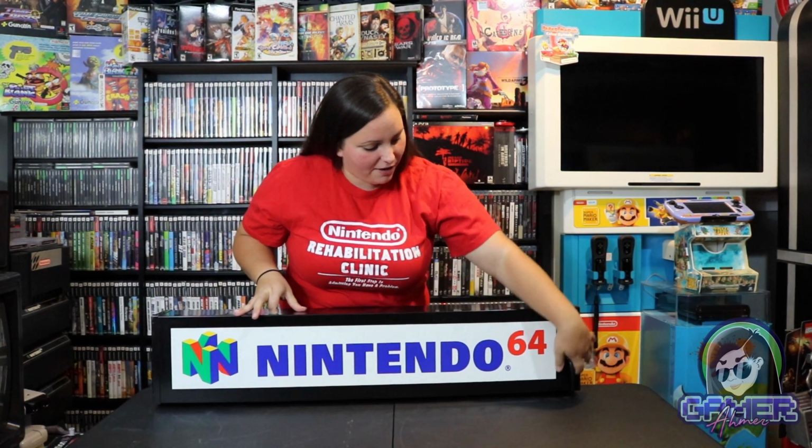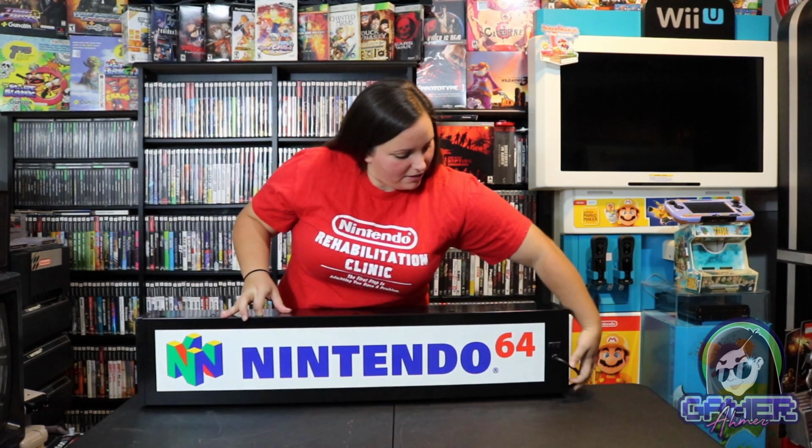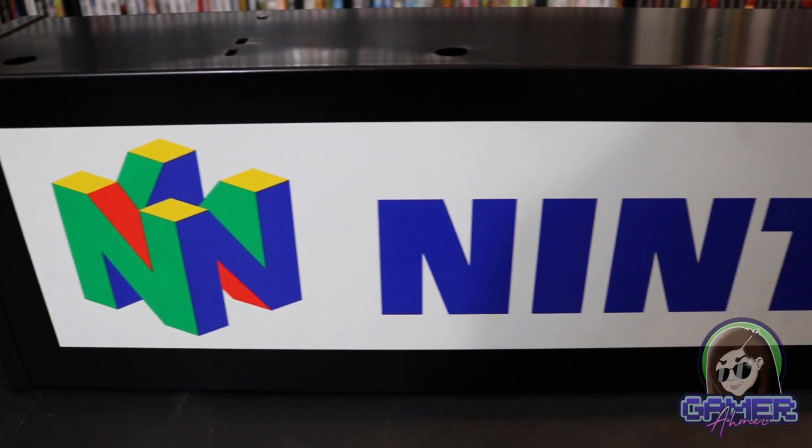Of course, we have this cord. I have it plugged in and everything. So this little cord just comes right out the back. We have this little light switch right here.